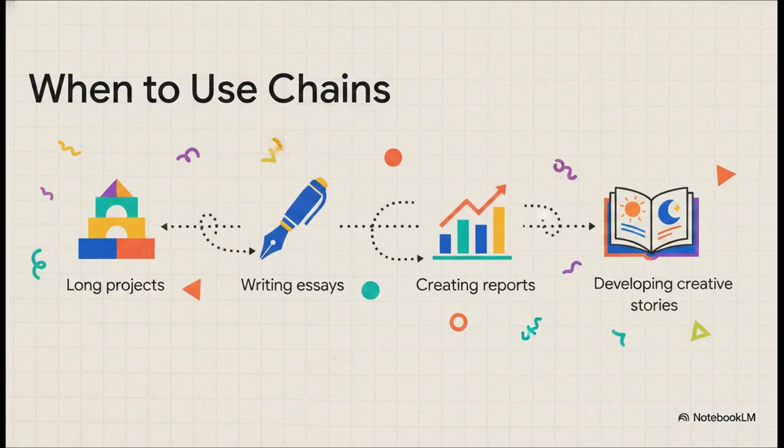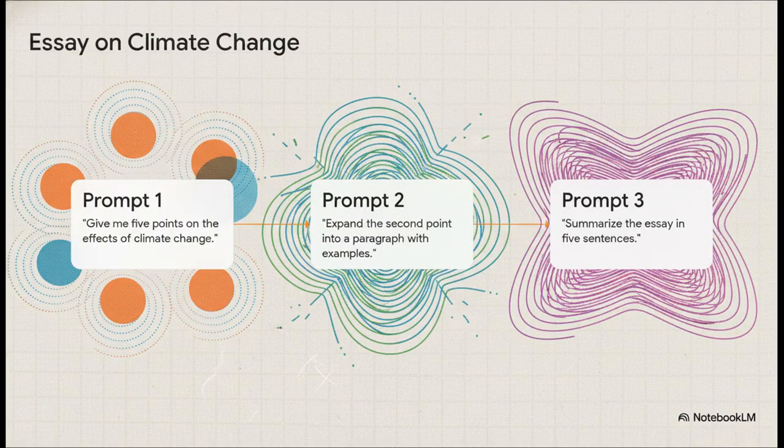So if you're writing an essay, putting together a detailed report, or even coming up with a creative story, prompt chains give you the control to build it all out, piece by piece. Let's walk through a real-world example. Say you're writing an essay. You could start broad, asking for 5 main points on climate change. Then you zoom in on just one of those points, say point number 2, and you ask the AI to expand that into a full paragraph with examples. Finally, you zoom back out and ask for a nice, tight summary. See, you're guiding the creation of a structured essay, one step at a time.